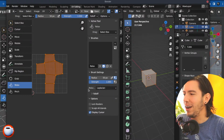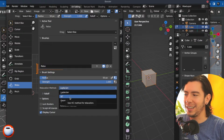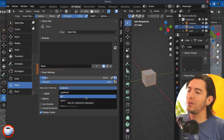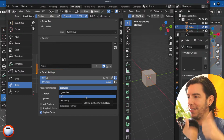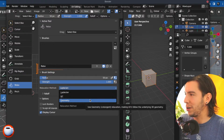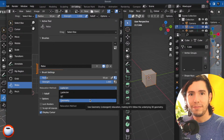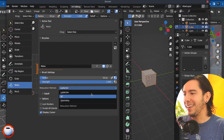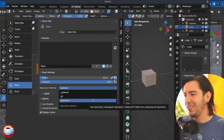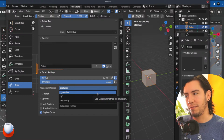So it says relaxation method, and the option is called HC, and the tooltip is "use HC method for relaxation." Thank you, Blender. This one, the new one, has a better description. So again, please, you need to come and help, please, with the "use geometry cotangent relaxation." Actually, geometry shouldn't be capitalized here. So yeah, the Laplacian method.